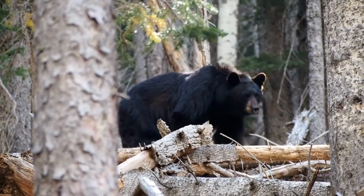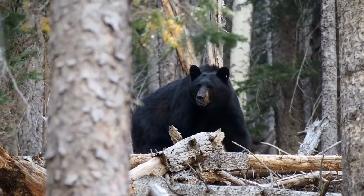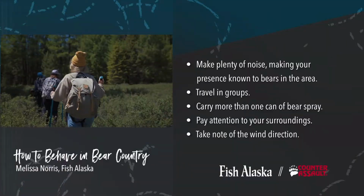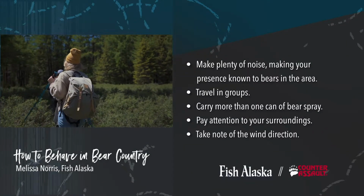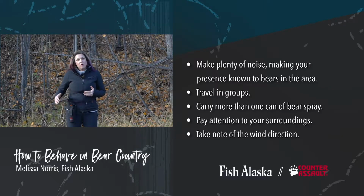Tips on behavior in bear country. Really, the ultimate goal is to not even interact with the bear. But if you do encounter bears, you want to let them know you're a human, so make lots of noise, right? You should go in groups. You don't really want to be solo. If you have to be solo, I'm going to recommend you carry 2 cans of bear spray, one on your body and one in your pack.